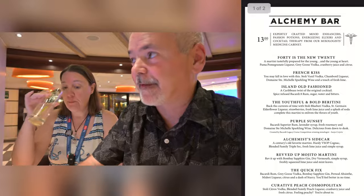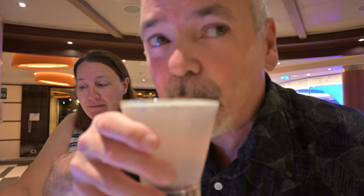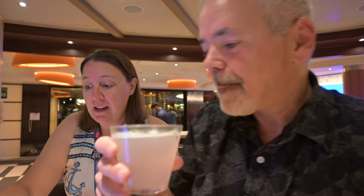Okay, so next on the list, Purple Sunset. It is Bacardi rum, lavender syrup, fresh rosemary, sparkling wine. Okay, it all sounds good. It does have a little purple tint to it. Yeah, you can taste the champagne right off the bat. And I am having a Cassandra special of carbonated water and a little bitters because the ship is rocking pretty good and I didn't take my Dramamine. She's waiting for dinner to take her Dramamine.